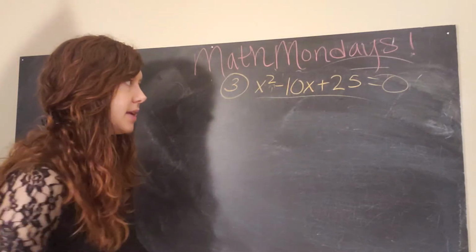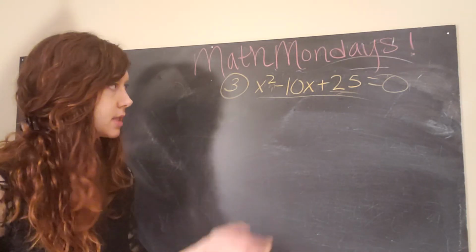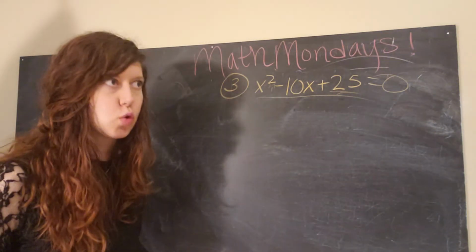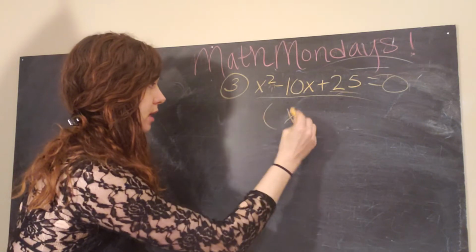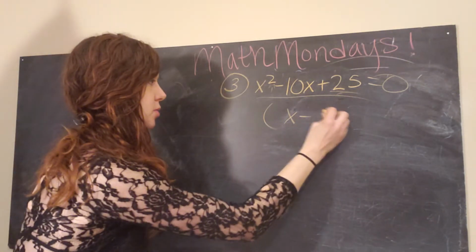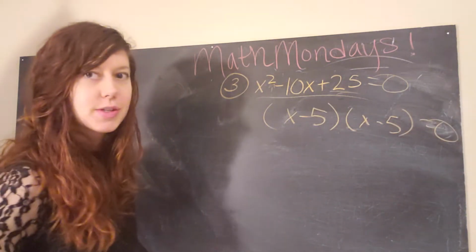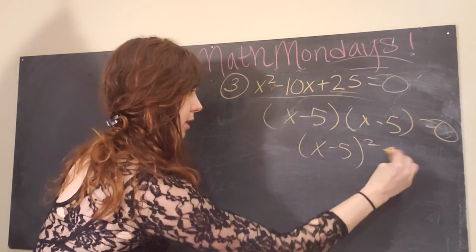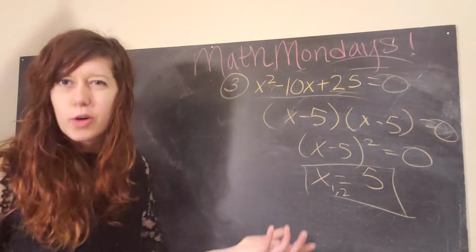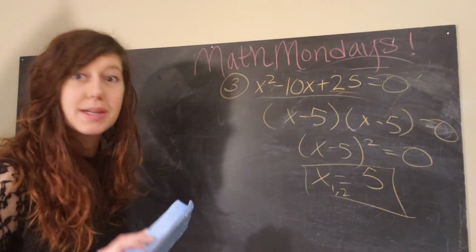In this case, I recognize that 25 is a perfect square, which means that 5 times 5 is 25. The square root of 25 is 5. And I also know that -5 plus -5 is -10. And so that tells me that x minus 5 times x minus 5 is a way to factor this equation. And then you just get x minus 5 squared equals 0. So then you would just say x1 and 2 equal 5. Boop. A little faster than doing the quadratic equation. But yeah, pretty straightforward. And of course, with all of these, double check my work.